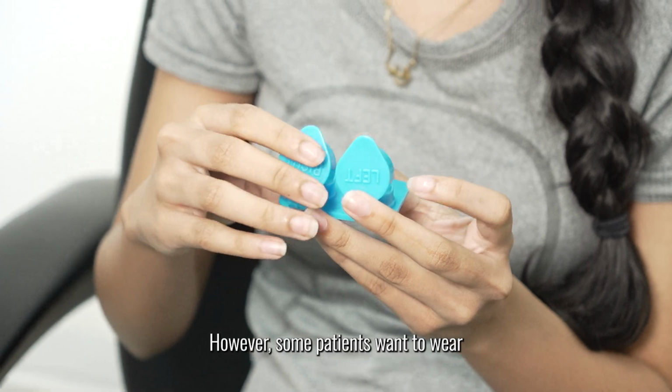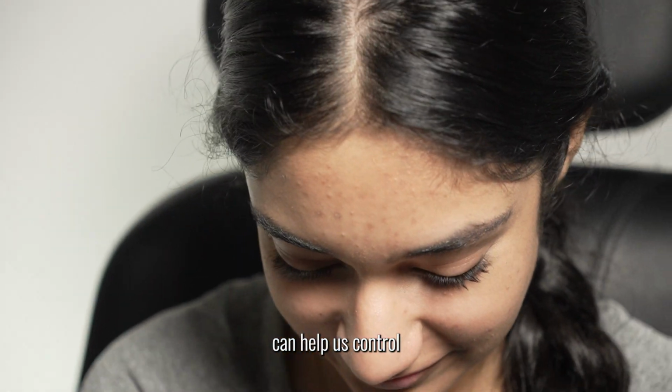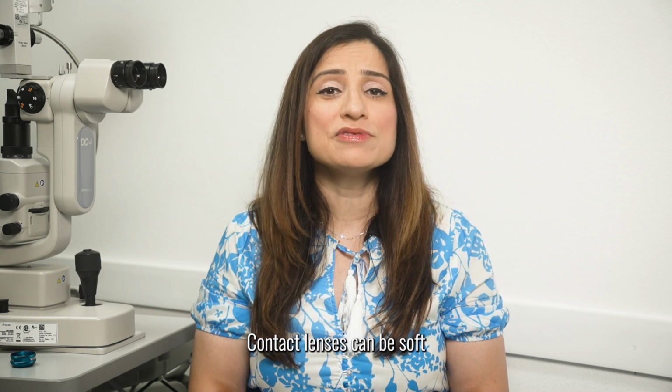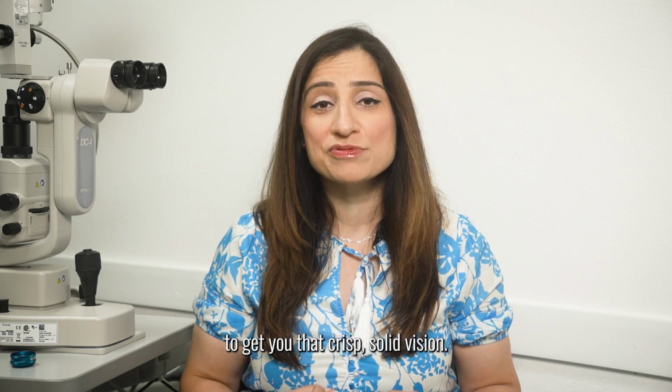However, some patients want to wear contact lenses. Some contact lenses can help us control myopia. As early as 6 or 7 years old, children can wear contact lenses. Contact lenses can be soft or hard or difficult to fit. Hard contact lenses are really important to get you that crisp, solid vision.